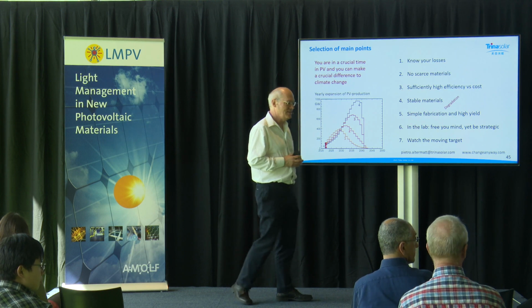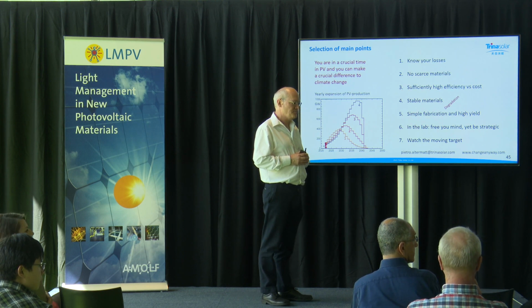The model is done to show you the rough additions you need over time. Yeah, but in this curve, has the finite lifetime of PV modules, that is say about 20 years, in this graph model? Yeah.